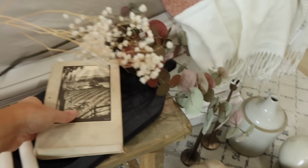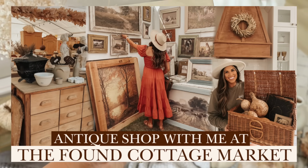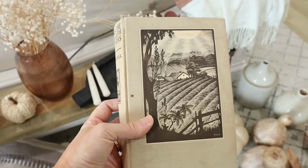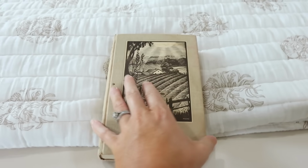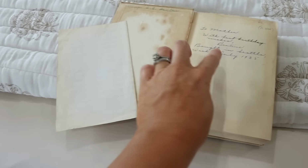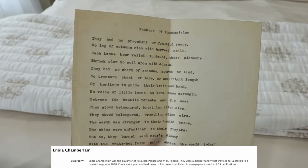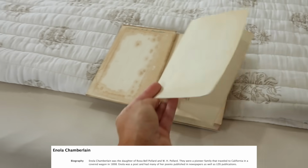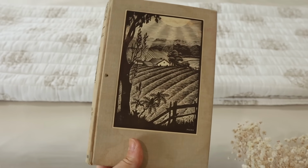I also have this book that I picked up at the Found Cottage Market. If you guys want to watch a full shop with me, I'll link that video, but I thought this picture on this book was so pretty. It also has a little note about fall in it. Let me show you. It has a sweet little note. It looks like it was a birthday gift. It's a poem. I don't know if this is a common poem or if somebody just typed this, but it's Fathers of Thanksgiving. I thought that was a really sweet little touch, so I just left that in there. And yeah, I just think it's so cute for fall.